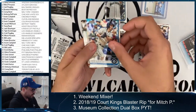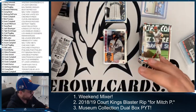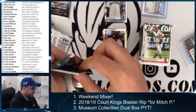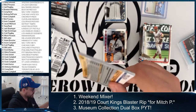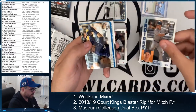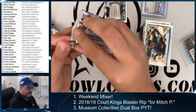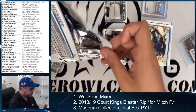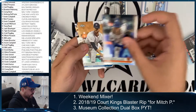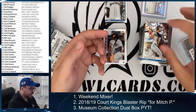Justin Smoak, Kyle Seager, Prism Refractor, Michael Gibbons, and Zack Cozart. Trying to hustle through so that we can get right to that redemption. Hopefully we get some more color in these last two. Got Billy Hamilton, Gregory Polanco, Jake Bowers, 1984 rookie card, and Christian Yelich. Last pack before the auto. Got Francisco Arcia, Noah Syndergaard, aka Thor, Shane Greene, and Eric Hosmer.